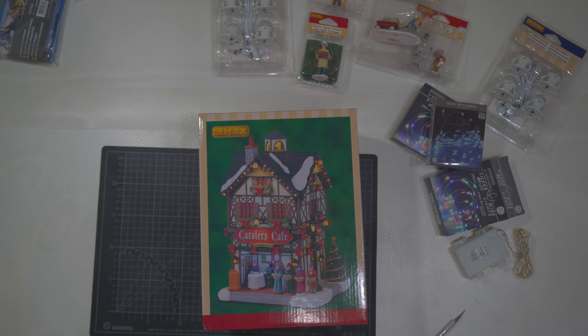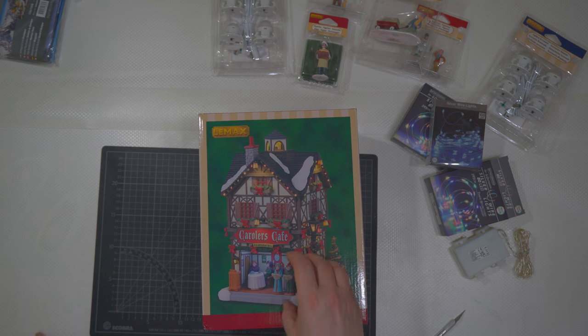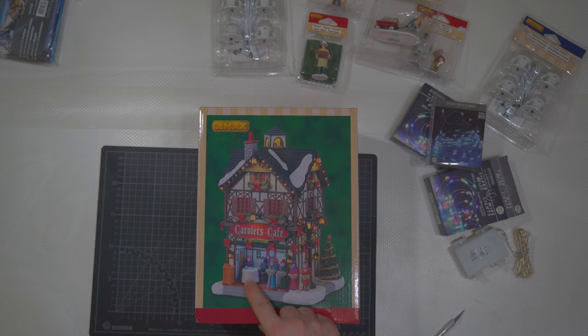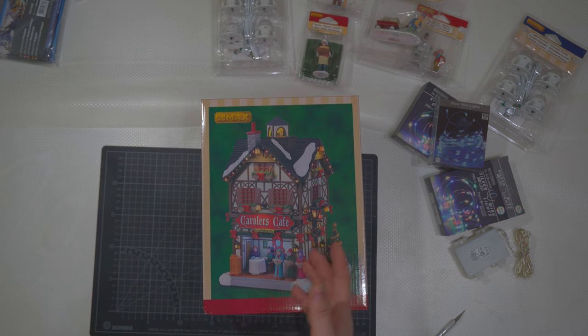So a very bright building, and it is functional, guys, because it's one of the rare modern or latest buildings from Lemax having some scenes, as this has four carolers here, a couple of ladies seated at a table drinking some hot cocoa maybe, and some cookies, I don't know, eating some cookies.